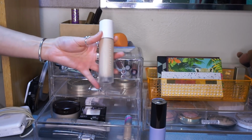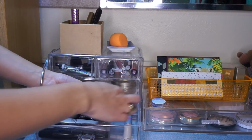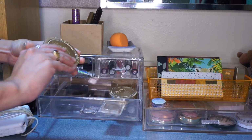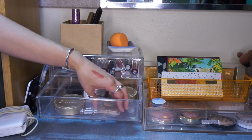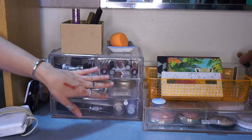I still have a lot of this left. I got this a year ago, and I think it's only half gone, so I'd like to make some more progress on that. For my bronzer, you guys know I only own a couple. I have the Milk Chocolate Soleil, which I use daily. This is the Chocolate Soleil that I use in summertime, and I'm trying to use up this Bahama Mama bronzer, so that is what I'll be using.